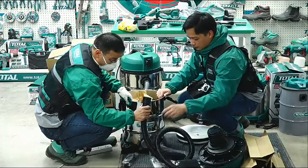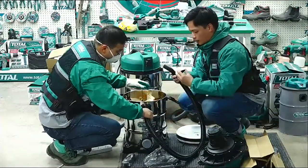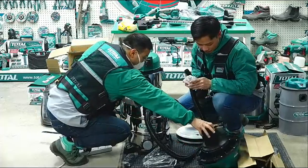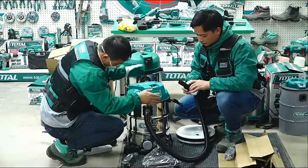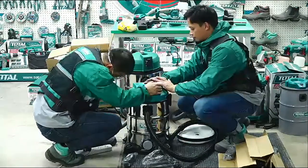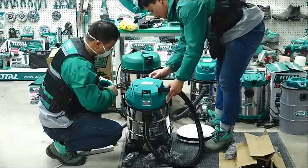Yes, of course. Okay, this is connected. And I put this on. No, it's too small for those beans. My bad. And this. Yes, and two buckles here. Okay, a nice design switch.